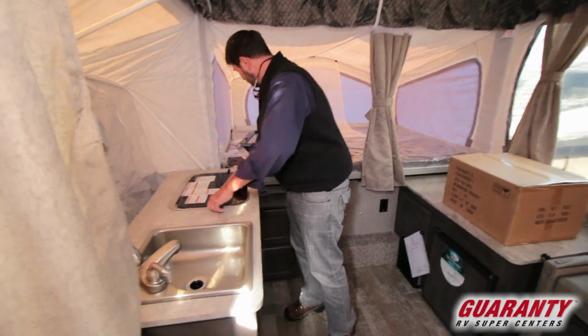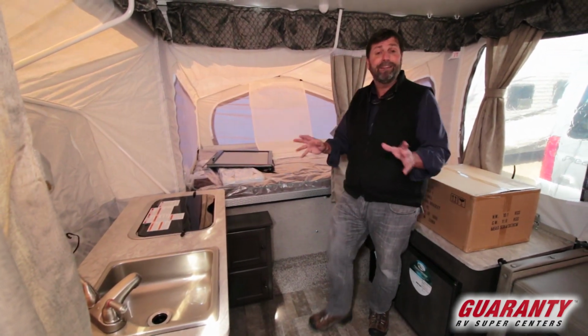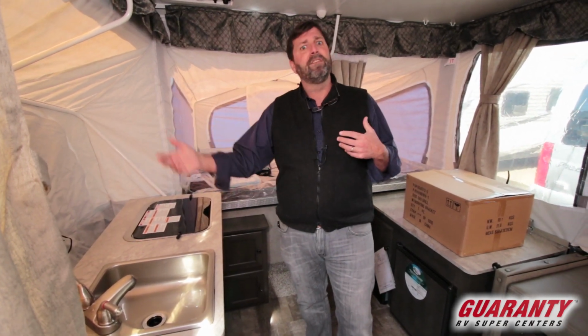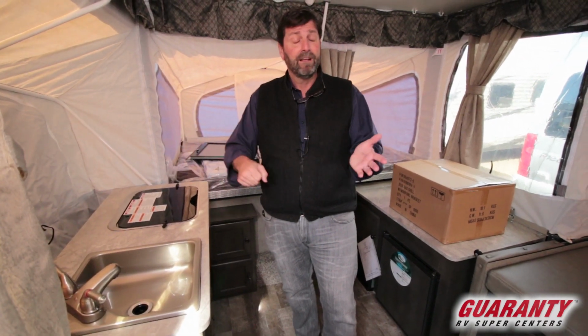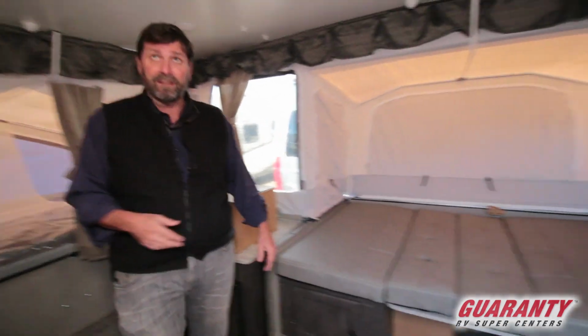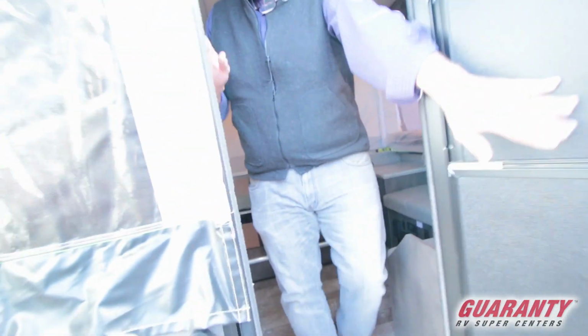The countertops are pretty low. Now I want to say that these mattresses are heated mattresses. So one of the best things about these is that you can use them more into the winter. Especially, it's nice if you have an electrical hookup. You can plug in and you heat up your mattresses, and you can really extend your camping period that way. Let's take a look outside.